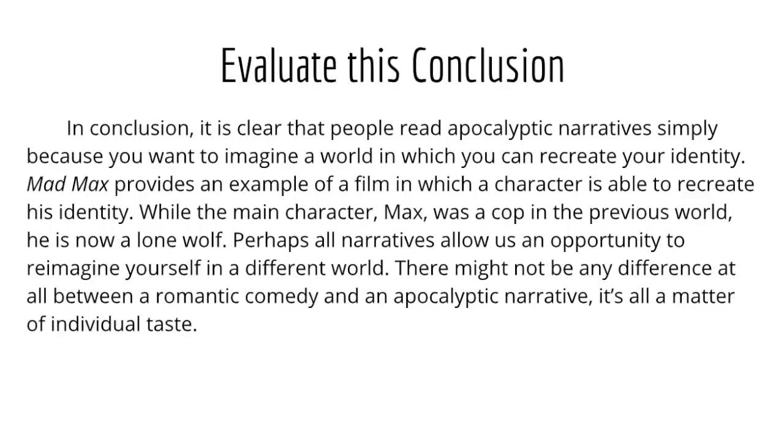Now, if that's it though, we haven't necessarily summarized all of the information here, and it seems to me like there's some missing information about what this student would have been talking about example-wise in the paragraphs above. One of the weakest parts of this is actually the last sentence. And I'll just read it again here. So it says, there might not be any difference at all between a romantic comedy and an apocalyptic narrative. It's all a matter of individual taste.